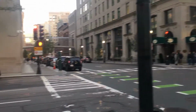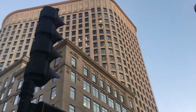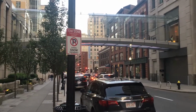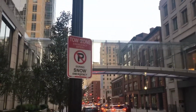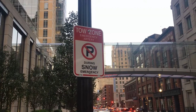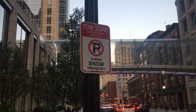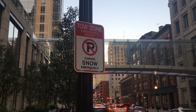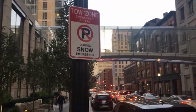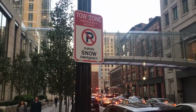While I'm waiting for the traffic to change, I found the Liberty Mutual building. It's that one. It's pretty large. I bet that's on the postcards. This is an interesting sign. It says, "Tow zone emergency artery during snow emergency." I don't know what a snow emergency is myself, but I guess you'll get towed if somebody thinks the snow is an emergency.